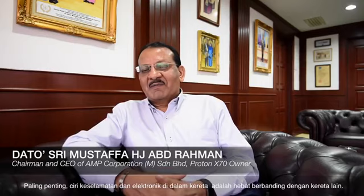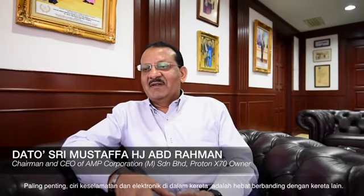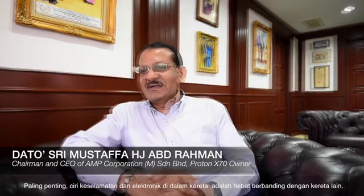You have the ISOFIX features where I can put a baby chair. I have a grandchild, so all that is built in. But most importantly, the safety features or the electronic features in the car are superb compared to any other cars. No, I think Proton have done very well on the X70.